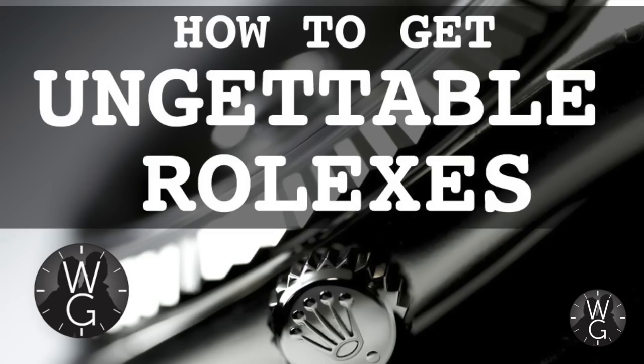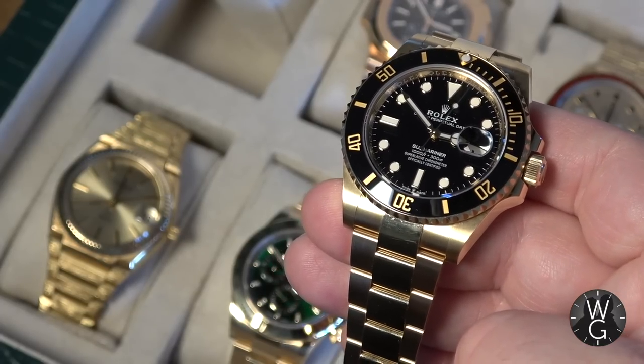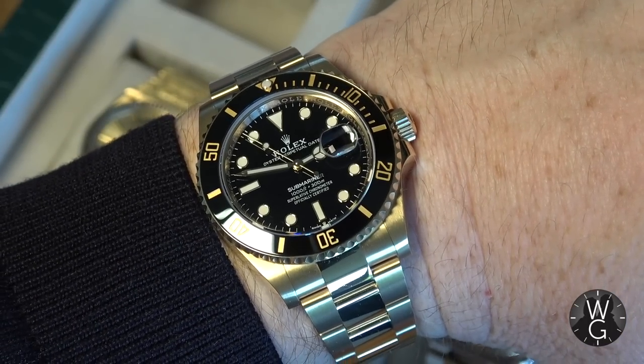How did I get the very latest Rolex Submariner, I hear you ask? Well, it comes down to the lessons that I put in one of my earlier episodes talking about how you get the ungettable Rolexes. In my case, because I've developed a long-term relationship with my authorized dealer, I kept them informed of the watches I was looking for. I've got a varied collection. I'm not flipping any of the watches. And also, more importantly, I really enjoy and wear the watches. That makes a big difference.